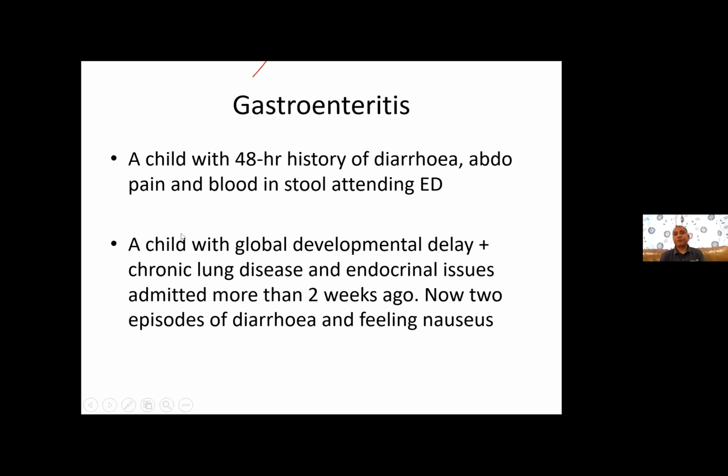Another example I want to give is gastroenteritis. Now, let me just check the time that I'm not overrunning. Doesn't look like it. I'll carry on anyway.